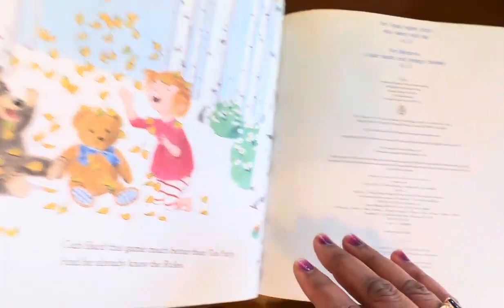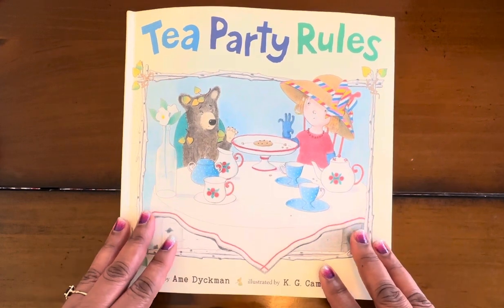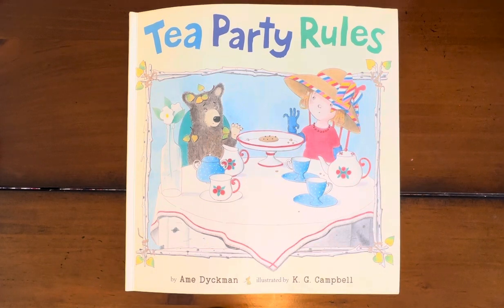That was a really nice book. It was sweet, to the point, and dainty. And actually, let me see if I can show you guys my little tea set, if I can get it in time. I'm actually in my sunroom today, boys and girls. So I'm not too far away from what my tea set is.